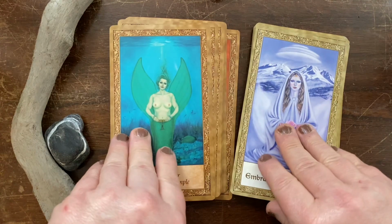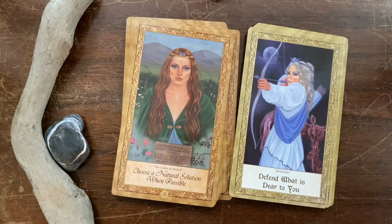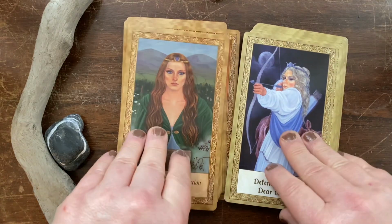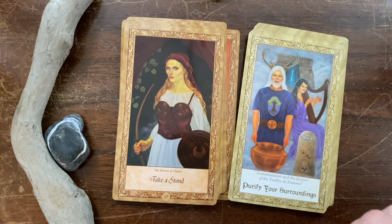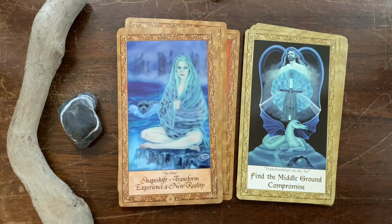I love them. I love her work. I love her decks. I want them all. I'm not ashamed to say it. Yeah, so Sheryl Yambrack Rose comes in at number 7.